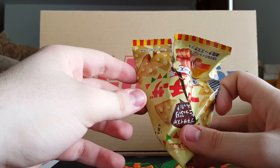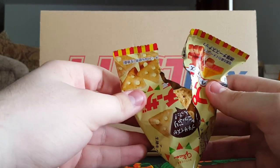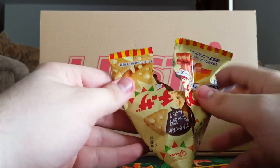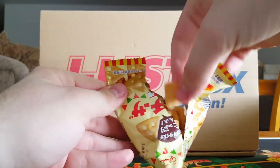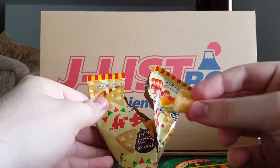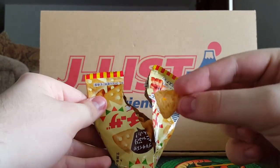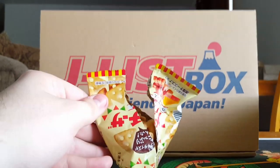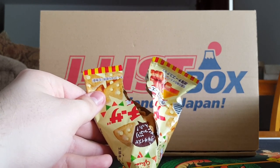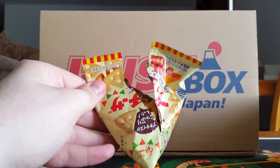So this is going to be, let me see here. I think it's this one. The bacon and cheese flavor. So this is from the Glico Pucci cheese. So really good stuff. This is what it looks like. You guys have maybe had something like this. Very hard to explain this, but honestly, it's really good. It's like crackers, bacon, cheese, all in one. It's really good though.